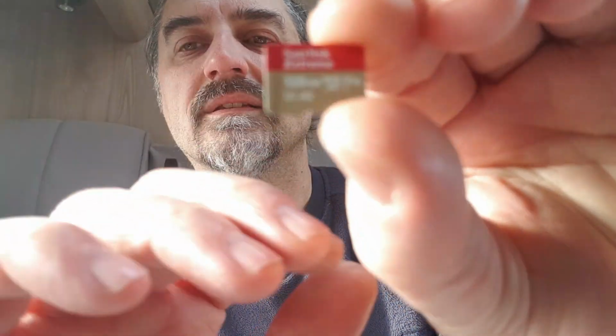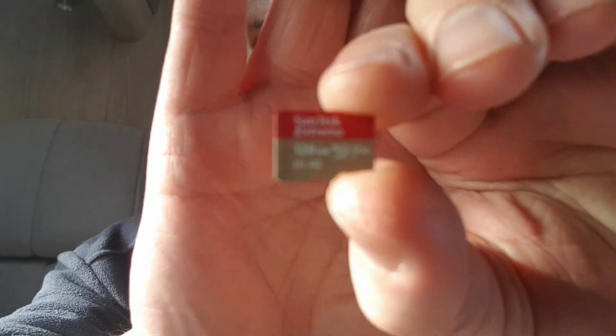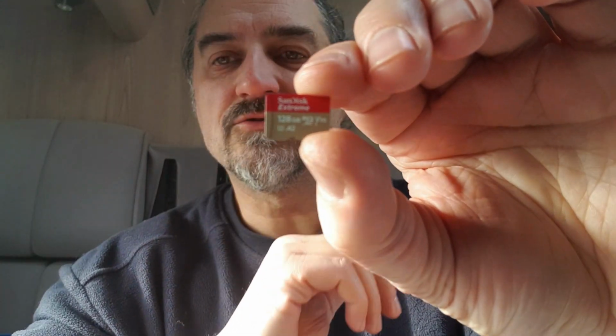But it asks you to use a class 10 card, so I'm not going to do it. That's 128 gig. It's way over what you really need, and I don't really want to use that in this. So I have ordered a 32 gig card. And yes, I didn't realise that they actually send you one. Mind you, you'd have to wait a while for it to come, so I want it now.